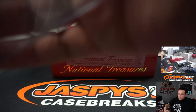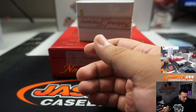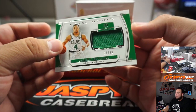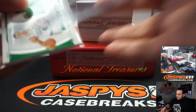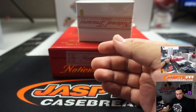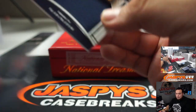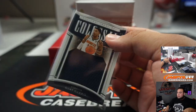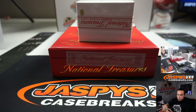Mike Bibby. Atlanta Hawks. 95 out of 99. Going to Gavin. Carson Edwards to 99. We got Gary Harris. Oh, and that Celtics random. Celtics was 16. Spot 6 went to Joshua. And then we got Gary Harris for the Nuggets. Going to Roy.